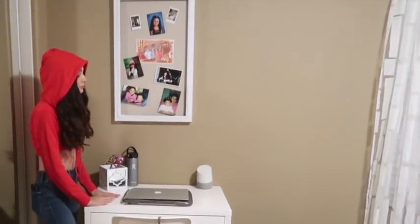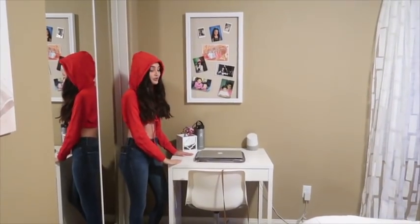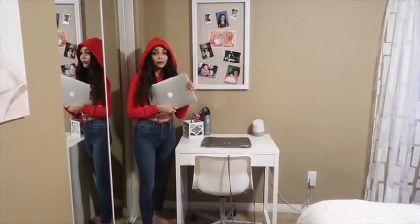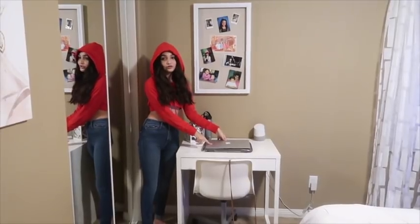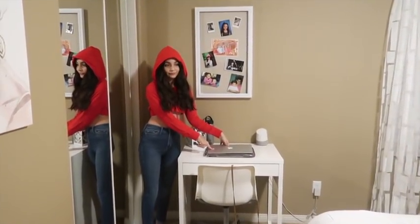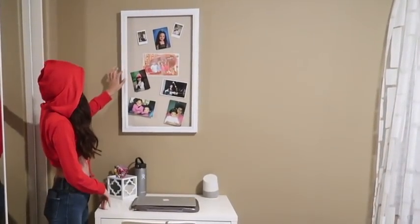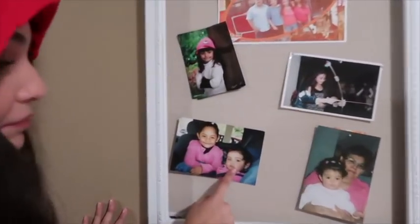Then I have my little computer desk area. I never use her, but it's funny. All of these things are from IKEA. And then I just have my MacBook, which I edit all my videos on, and I also use this every time I'm grounded. Then I have this, which is also from HomeGoods, and I just have pictures of me and my sister. Aww. Me being the cuter one, obviously.